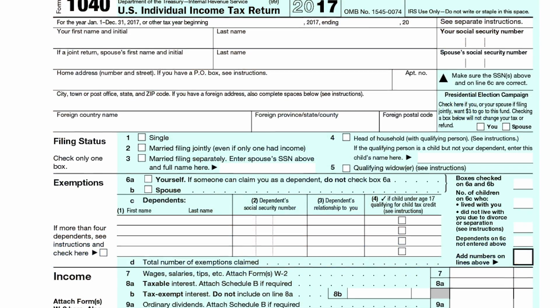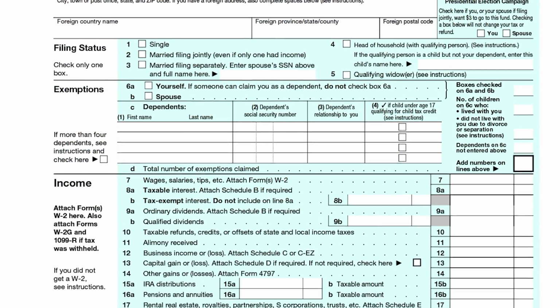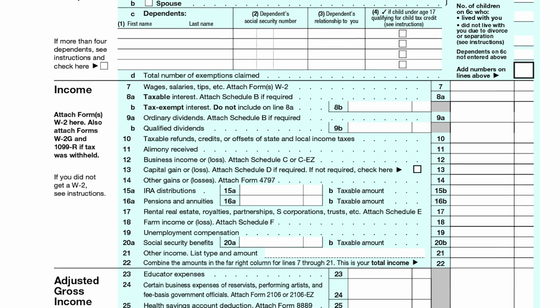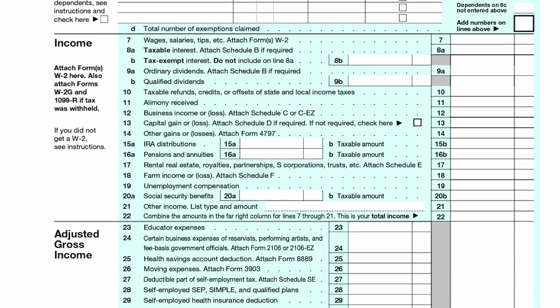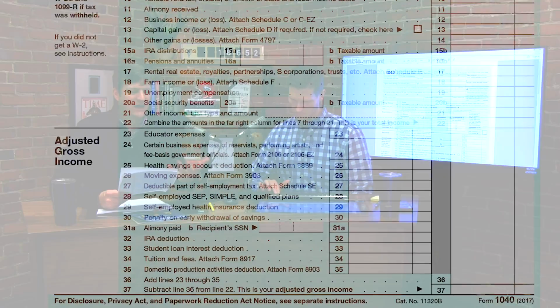Go ahead and bring up the traditional 2017 1040. Here's what I think is interesting. When you look at the 2017 form, this is what it's looked like for years, really for probably the last 30 years. There's been some changes, added a few line items. But it starts off, you've got your basic information at the top, your name, social security number, your dependents. Then you go through your income, adjustments to your income.